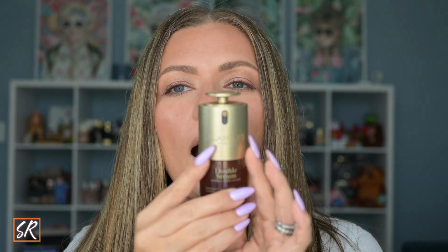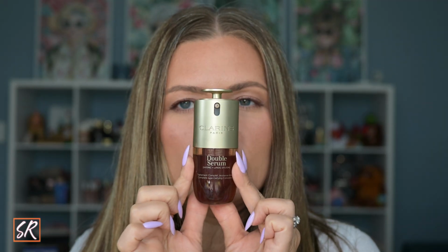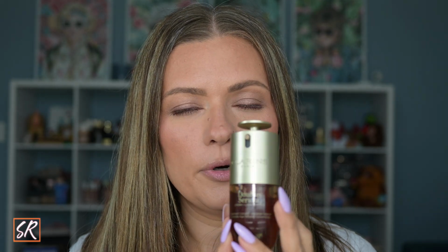It's a complete age-defying concentrate. I can't read French, you know that. I don't know what magic it does, but I love it. It has made my skin come alive, really, and it is very, very expensive, but I think the next time I'm gonna get it is during the Sephora sale, which will be coming up sometime in November, and I'm gonna get the big bottle.